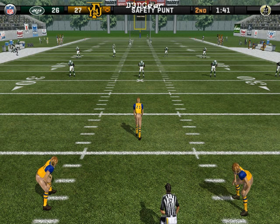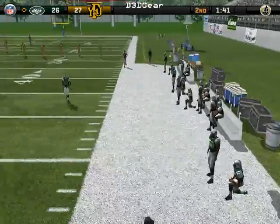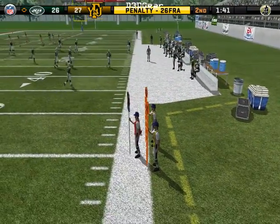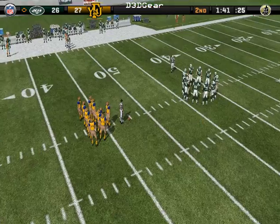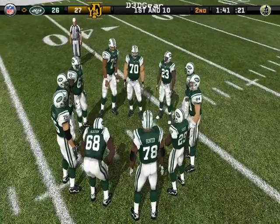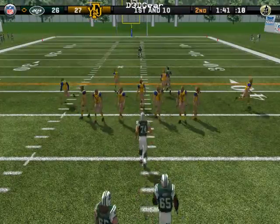Get set for the free kick. So he can't keep the kick in bounds. Kickoff, out of bounds. Number 21. Penalties and takeaways are just as big a factor in some games as effective offense. The team that stays mistake-free usually wins the game.